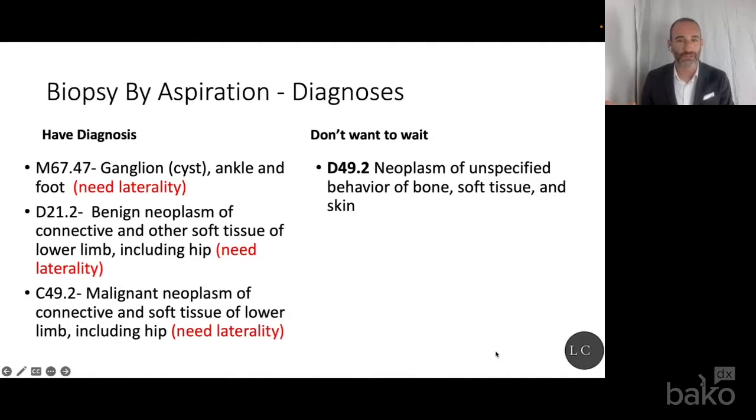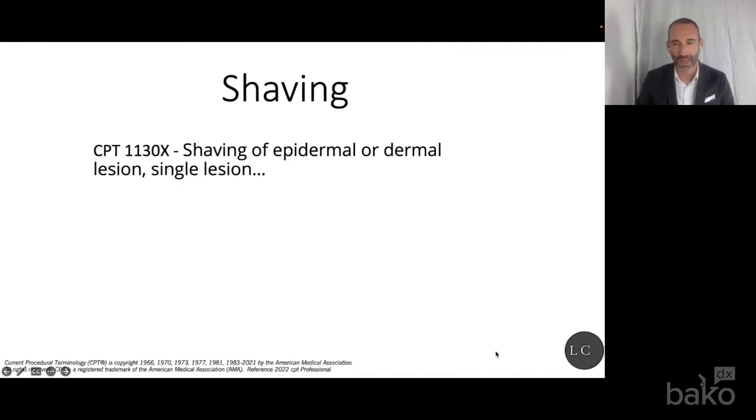Now, what are the diagnosis codes? This is the same recommendation. Ideally, wait until you get the results back, then you know what it is. Don't guess. If you do get the results and it is one of the things on the left-hand side of this slide, of course, use that diagnosis. If you want to send a code the day that you do it, we have this. This is still soft tissue, right? It doesn't have to be bone or skin. It's a neoplasm. It's soft tissue, and we don't know what it is. It has a behavior that I can't specify yet. D as in dog, D49.2, to submit that day.